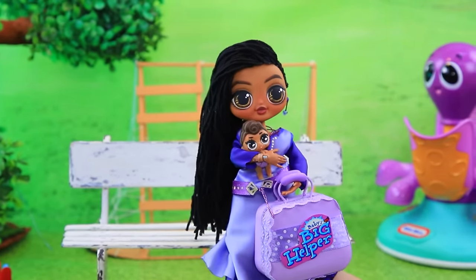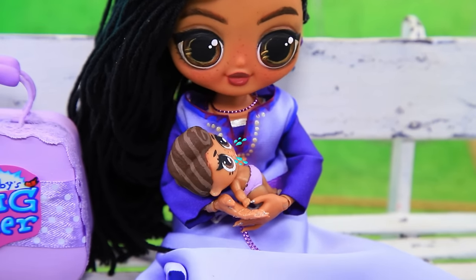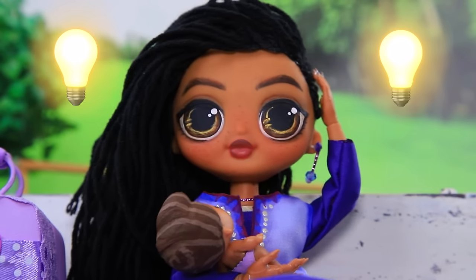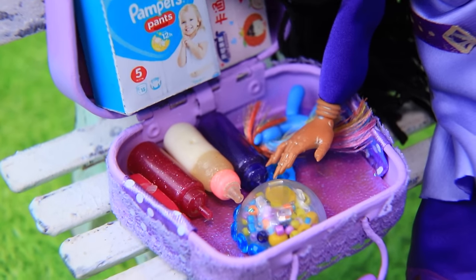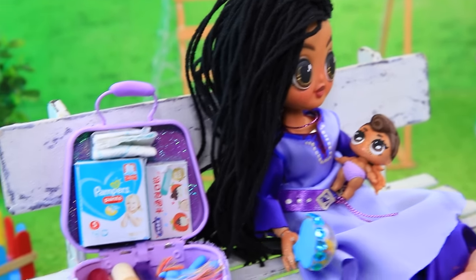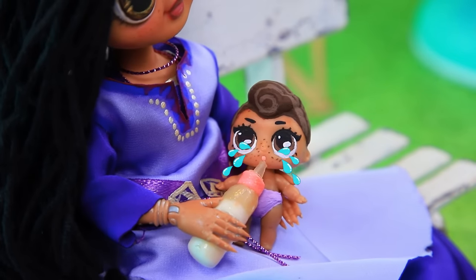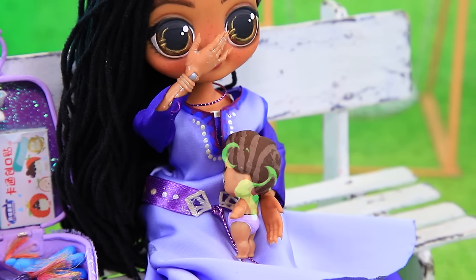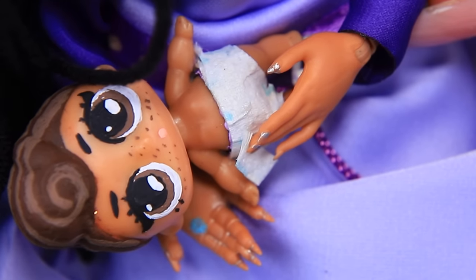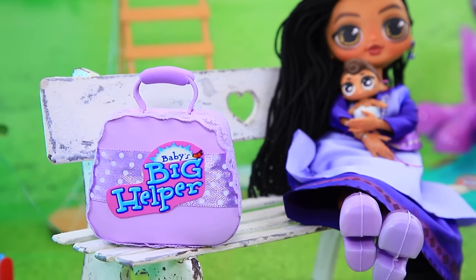Asha walks with the baby. Let's rest on the bench, Ginny. Oh, baby, what's wrong? How can I distract you? Suitcase, maybe a rattle? Not that. Hungry? Yum yum. No. Ew. What a smell. Someone needs a diaper change. Like this. Better now? The suitcase is an indispensable thing for a stroll.